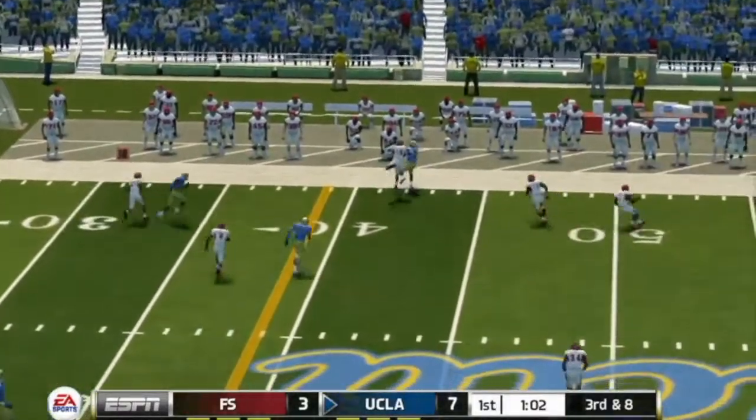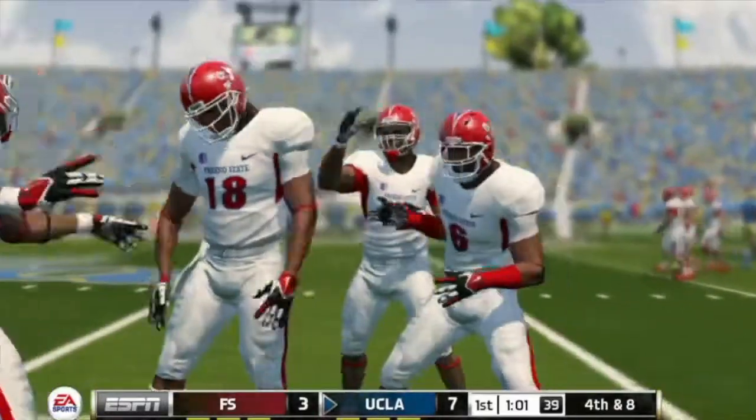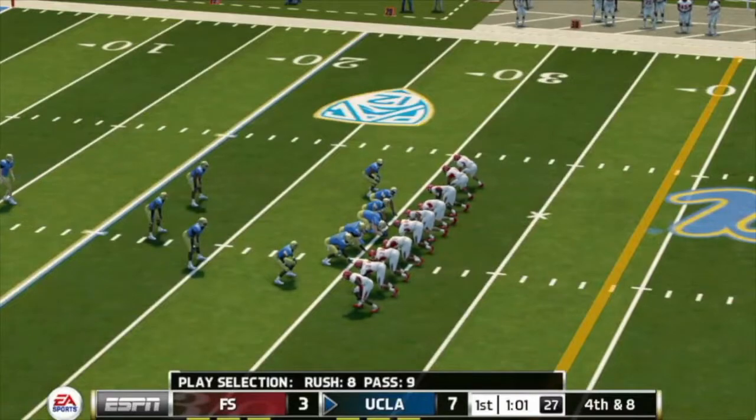With a quick throw. So the stop there on 3rd and long, and that's going to bring up a punting situation. Great hold by the defense. They were expecting the pass play, and they defended it very well.